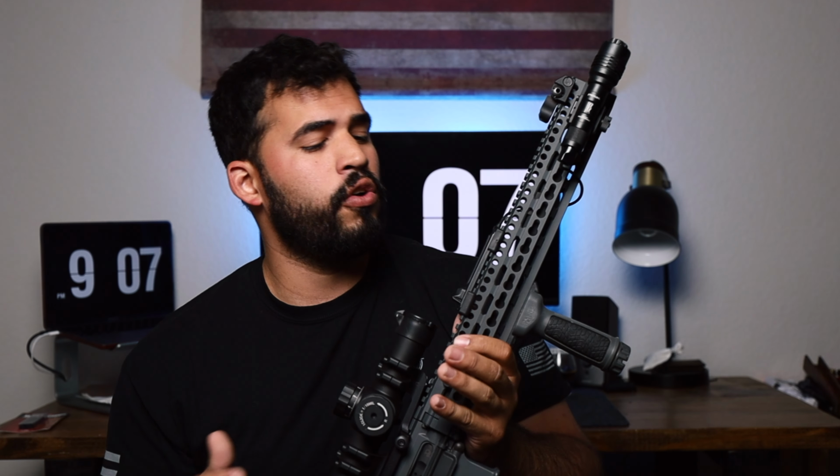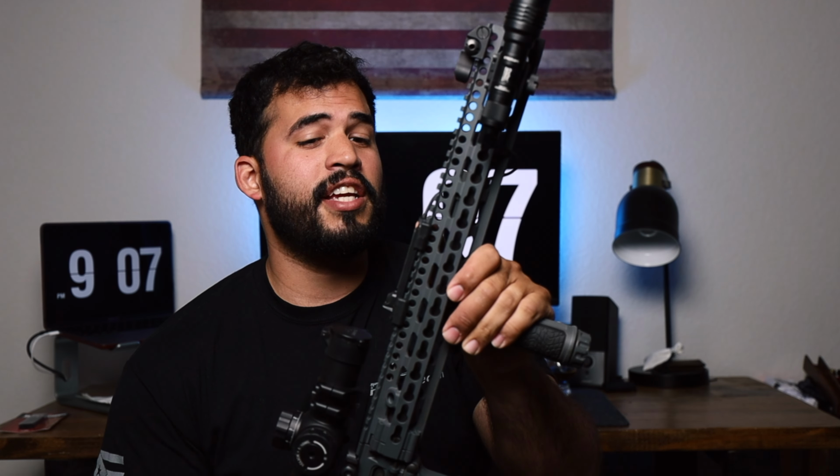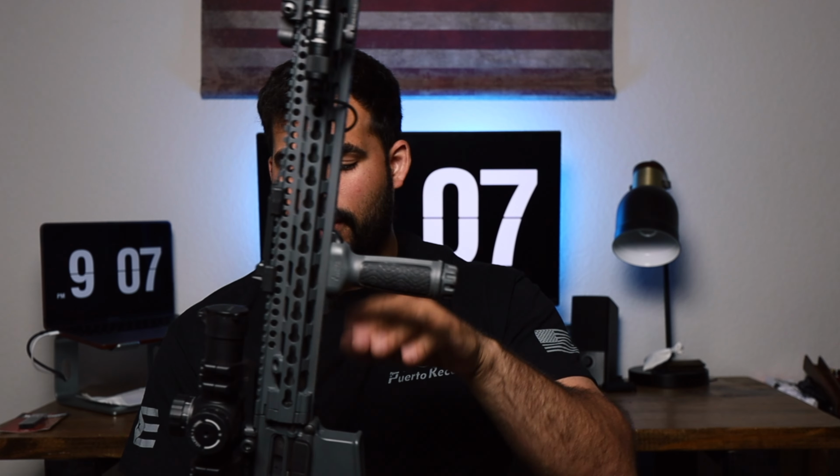It's just your go-to. Every AR that I probably have is going to have this kind of charging handle because you can use it with gloves. You can use it with this cup right here in the middle. You can grab it here or on the side. It just works. It's really great.